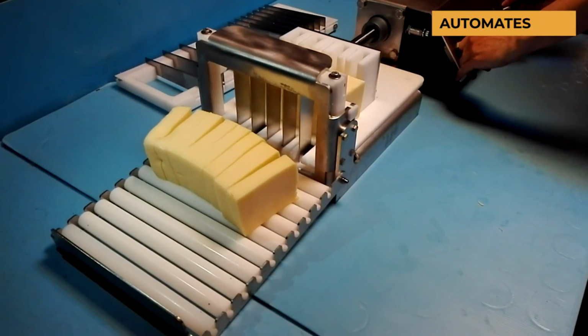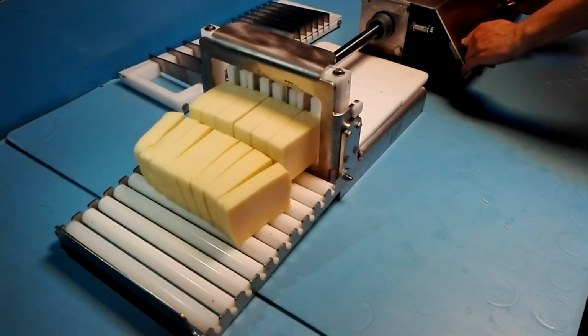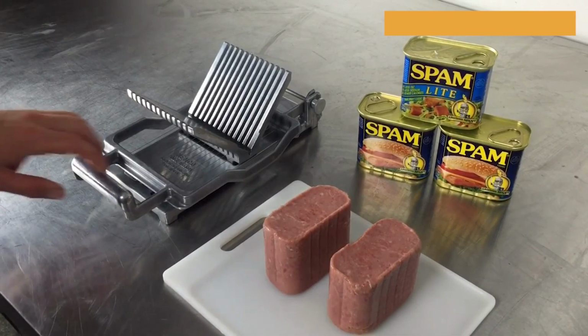A simple push is enough for you to have such cute butter sticks. And same for these Spam.